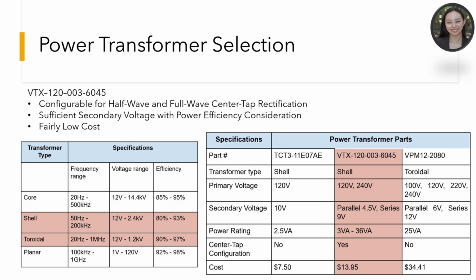After narrowing it down, we chose the VTX transformer, which is a shell type transformer. It's more affordable and readily available compared to toroidal transformers. Compared to the TCT3 transformer, the VTX transformer allows us to configure the secondary voltage in series or parallel. This flexibility gives us more options when deciding how to rectify AC to DC.